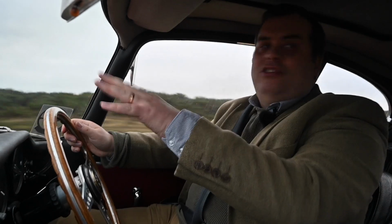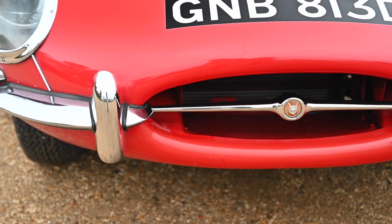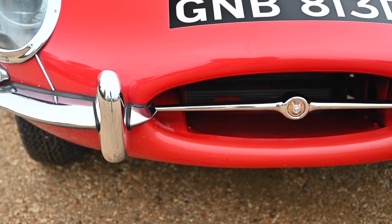And then that morphed into the Series 2. Those that have a larger air intake on the front, you can easily recognise them. And there were a lot of other more minor changes between the Series 1, the earlier cars, and the later ones. In 1971, the E-Type got a V12 engine, a 5.3 litre V12 engine that was newly developed.